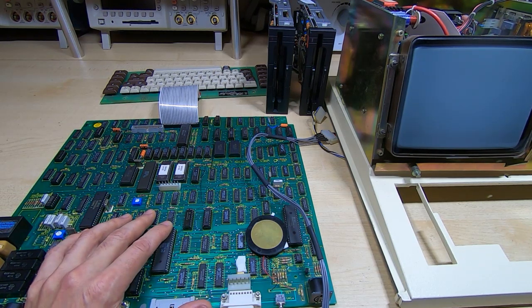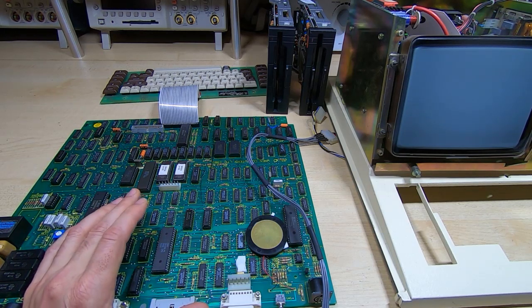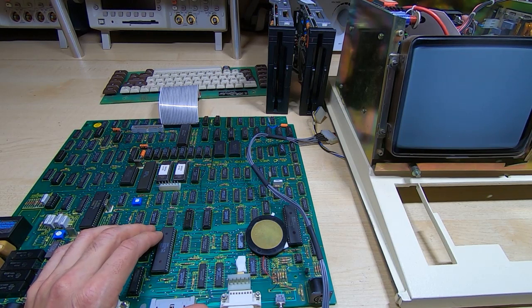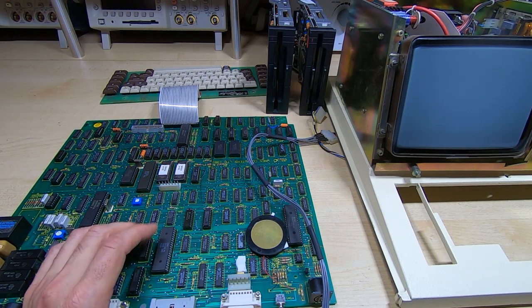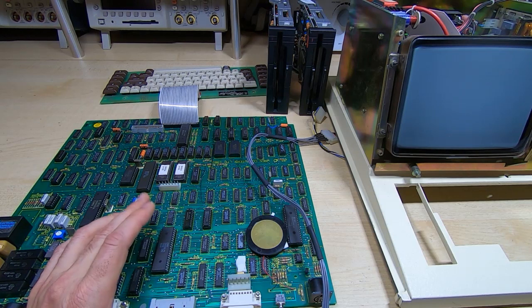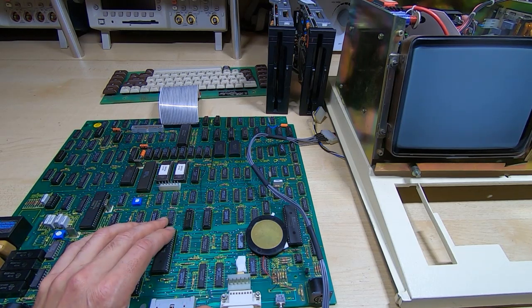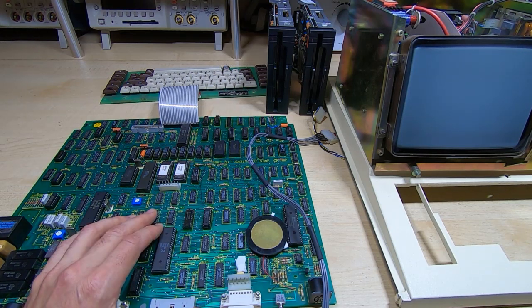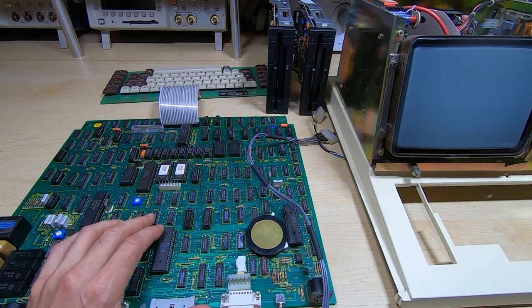We managed to get hold of one of the original developers of the system. And when I say we, I repair equipment on occasion for a museum, and they are very supportive of what I'm doing. I try and support them, and it's a very symbiotic relationship where we seem to have the same goals, and we tend to work together fairly well.